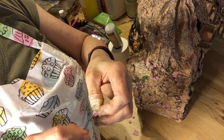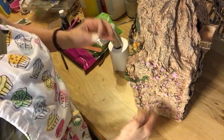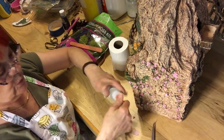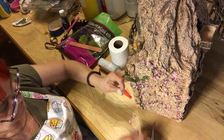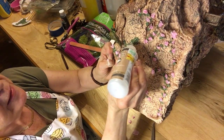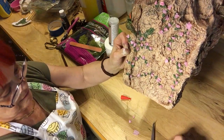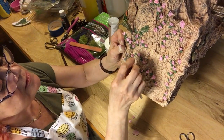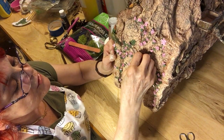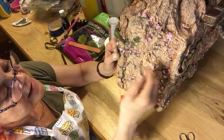And then once you get that done, like so, I went around it, and I just left a few of them in here to show you. And I'm just going to come here and put one right there. And with my little tweezers, just put it right there. Look at that.